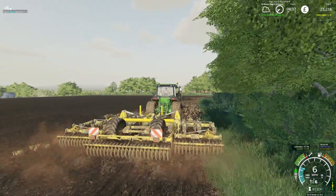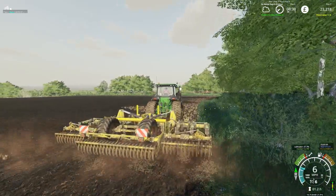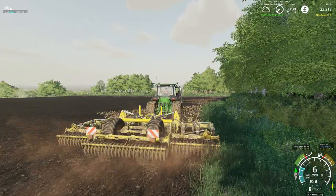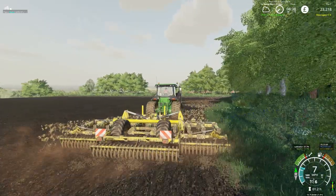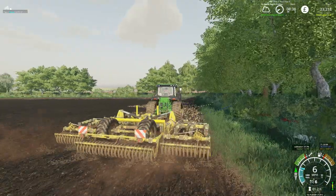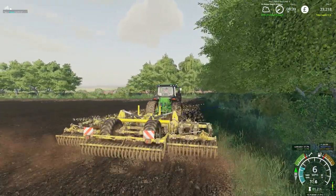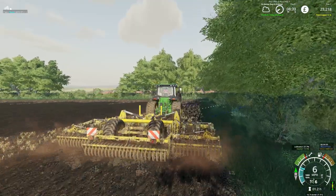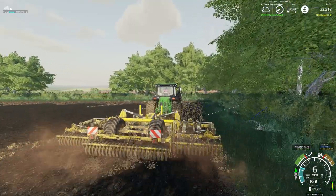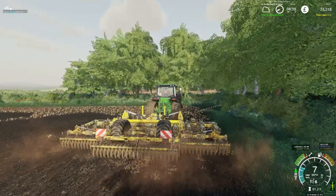It has got a crumbler bar on the back, so it levels out everything it does. Breaks up any clods that are pushed up, although it doesn't turn the soil over. It does at times pull a few big clods out. That stops it not being good enough for a seed bed, having that crumbler roll on the back.